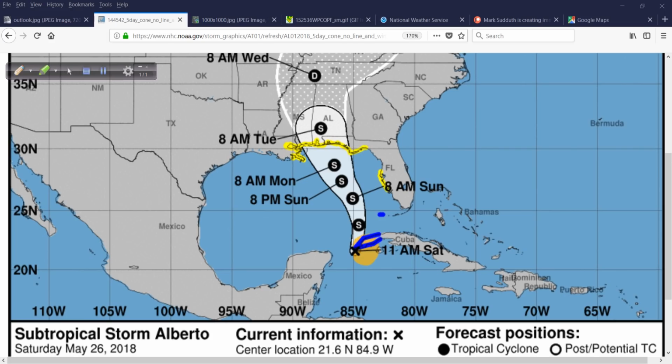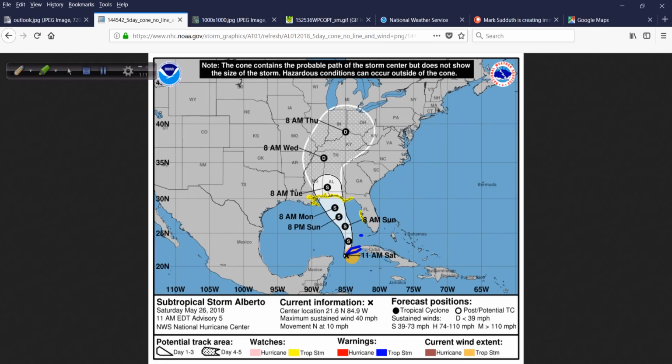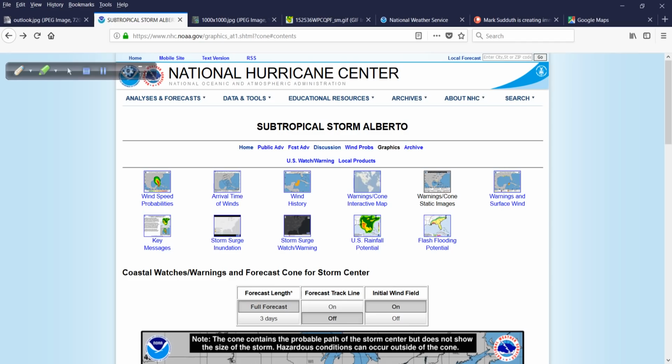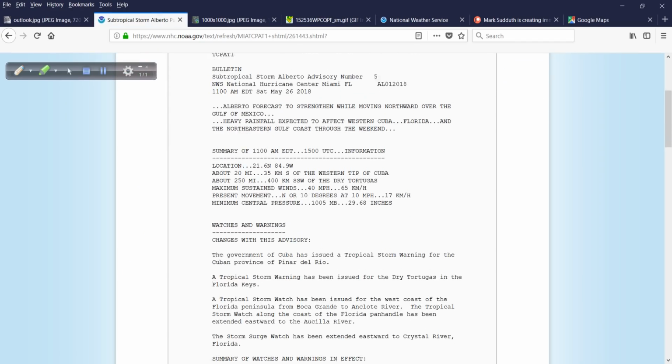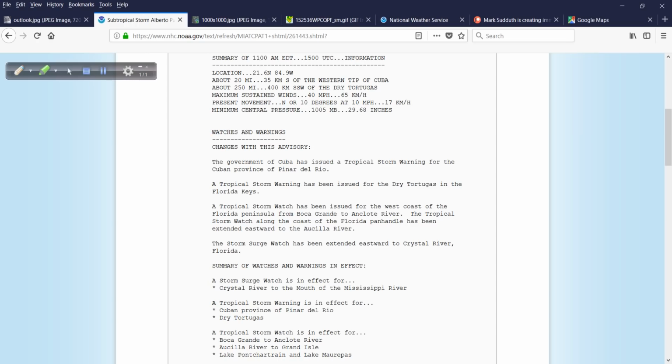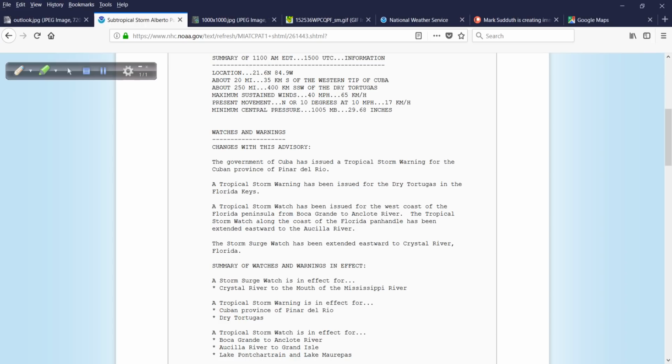So definitely read the public advisory on the National Hurricane Center's homepage for that information. Just going to point it out to you real quick. That's the public advisory, and it gives you a good summary, watches and warnings right in here. And there are a lot of them. Instead of me reading it to you like you can't read yourself, I suggest you read it. Go to hurricanes.gov or nhc.noaa.gov and take a look at that.